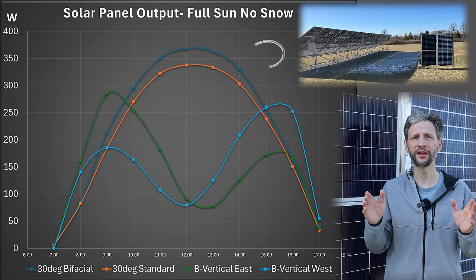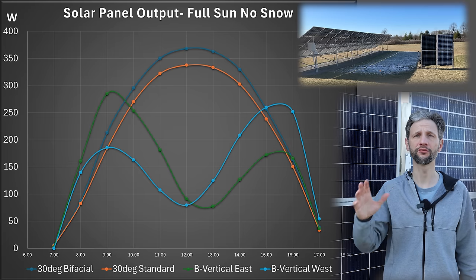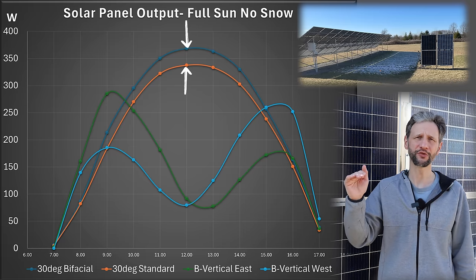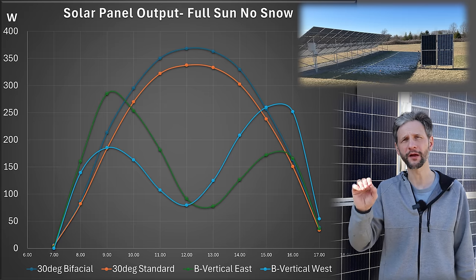The top blue parabola is an average of the bifacial panels mounted at 30 degrees on the main array. The orange parabola right below it is the standard panels on the main array, and they're slightly underperforming the bifacial panels, which is what you would expect to see if you've watched my other videos on the back-to-back performance.